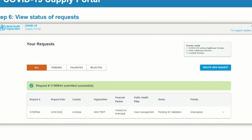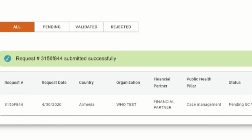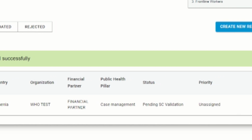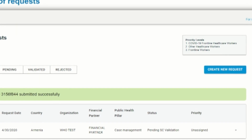The status of your request can be monitored on this screen here. You'll be able to see that your order has been successfully submitted, and you'll be able to see the status of your request. The order on screen is pending validation by the National Supply Coordinator. Supply coordinators at country level will be able to view submitted requests and will update the state if approved. This will be visible in the status field. Assign the order a priority. The legend is available in the top right-hand corner.